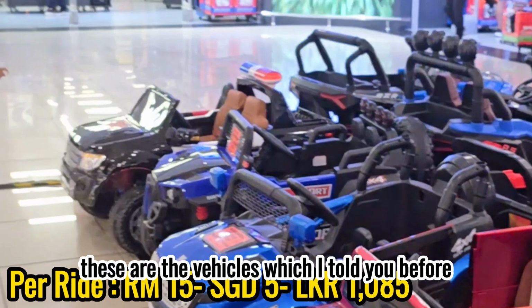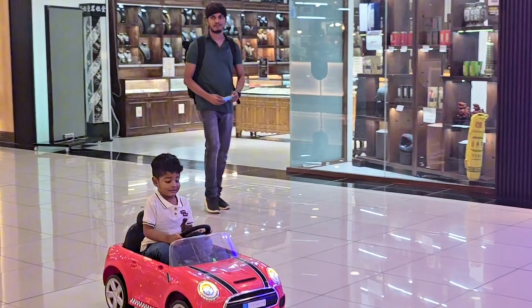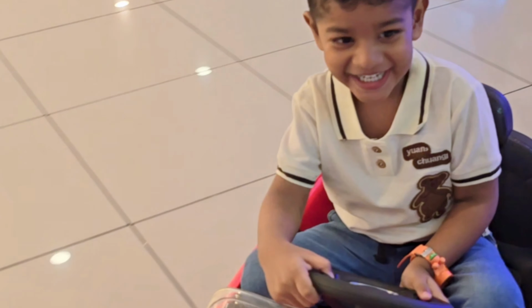These are the vehicles which I told you before. Per ride it's 15 ringgits for 15 minutes. I think all kids love these vehicles.